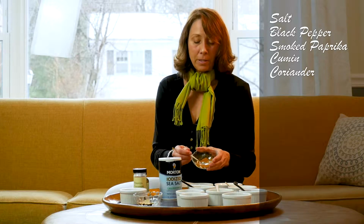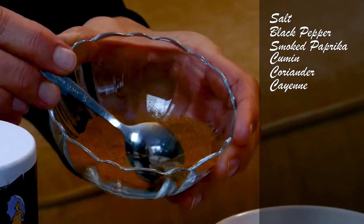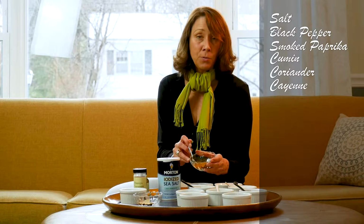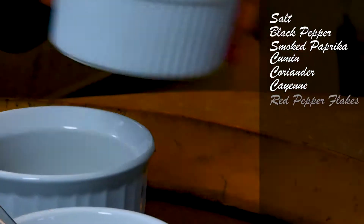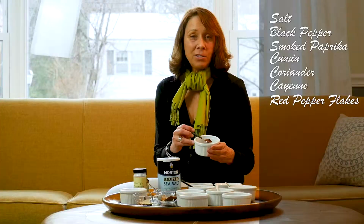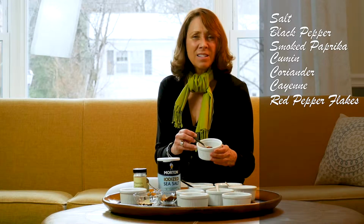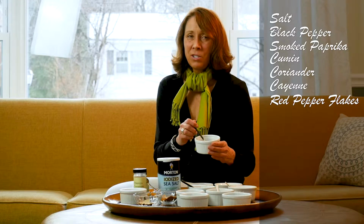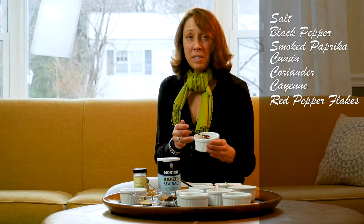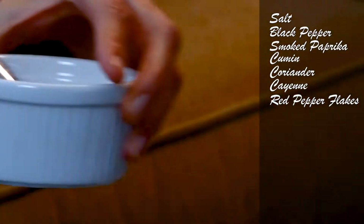This is cayenne pepper. Cayenne pepper is really hot, and you can use it in whatever quantities you want in your soups and your sauces. I eat a ton of red pepper flakes. Red pepper flakes are used in Asian food. They're used in even Italian food and sauces, and I eat it on pretty much my scrambled tofu, my mashed potatoes, my pizza. I can't think of anything I don't eat it on almost.